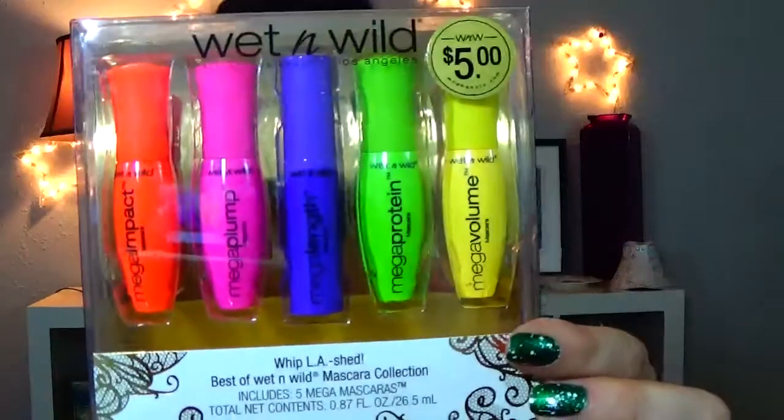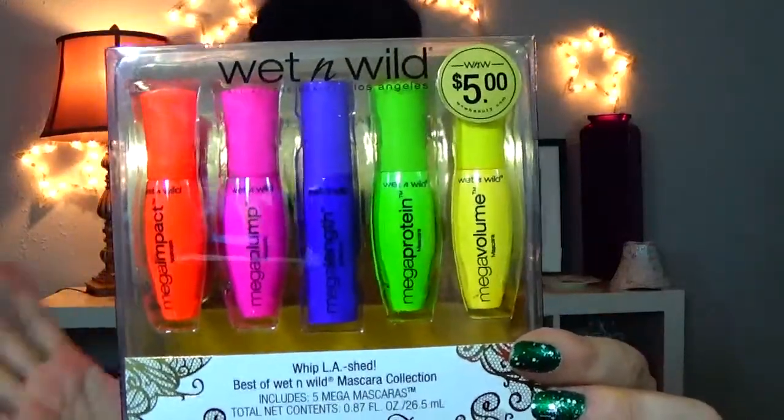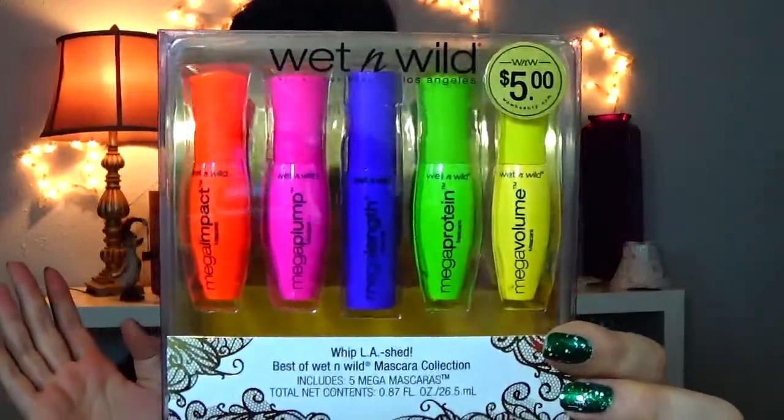I also did pick up their Best of Wet n Wild mascara collection. Okay, so I think that's it for drugstore, and the rest of it is Ulta and Sephora.